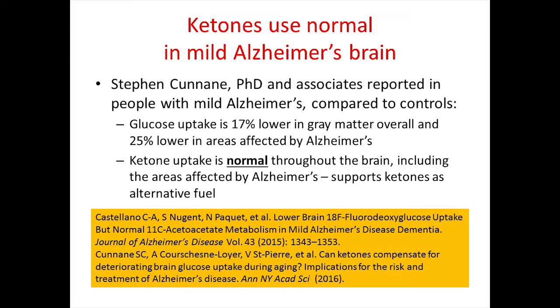Dr. Cunane presented his work, and he showed that he has the only ketone PET scanner in the world now, and that's about to change. There's one more that's about to be available here in the US. But he does ketone and glucose PET scans in people who are normal and people with Alzheimer's disease.